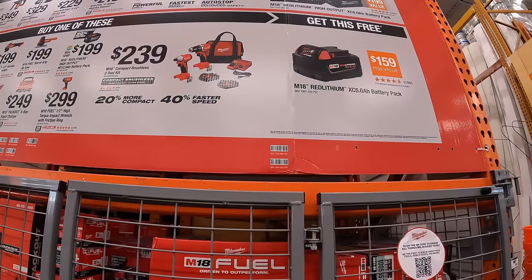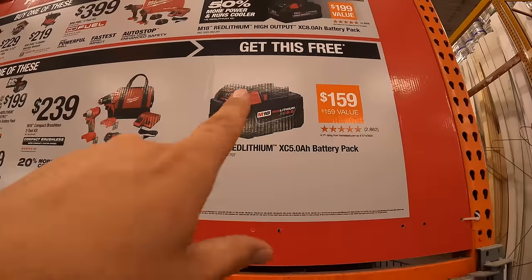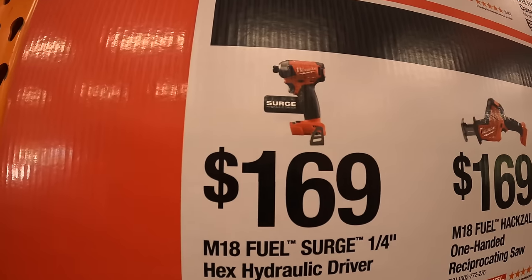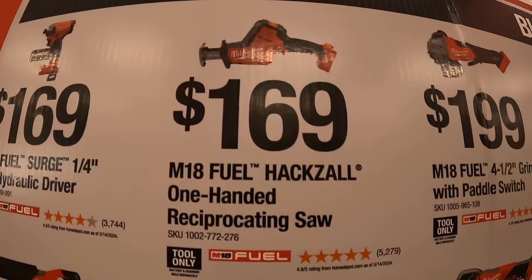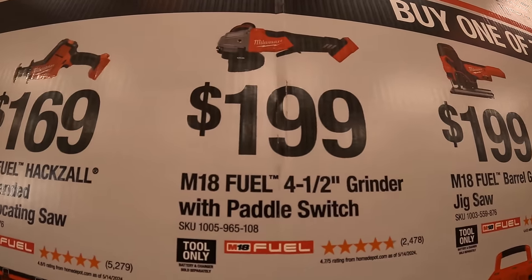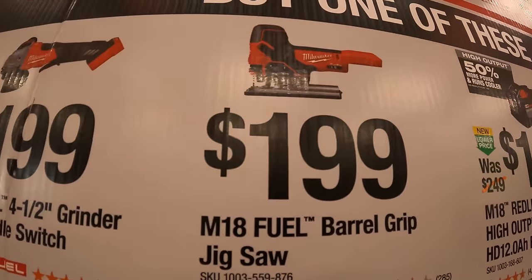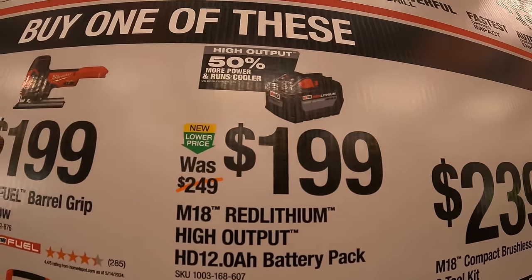All right, so the bottom tier is you get a free 5-amp-hour regular XC battery with that, or red lithium. And the tools you get to choose from is $169 for their M18 Fuel Surge quarter hex hydraulic driver. $169 for their M12 Fuel Hackzall single-handed reciprocating saw. $199 for their 4.5-inch grinder with paddle switch. $199 for their M18 Fuel barrel grip jigsaw. $199 for their 12-amp-hour high-output battery.